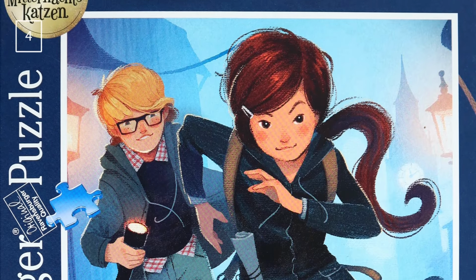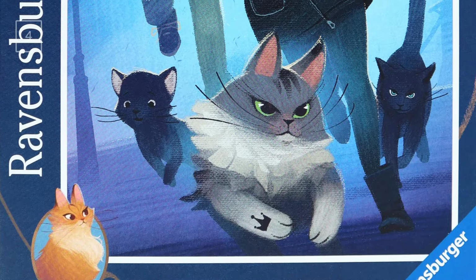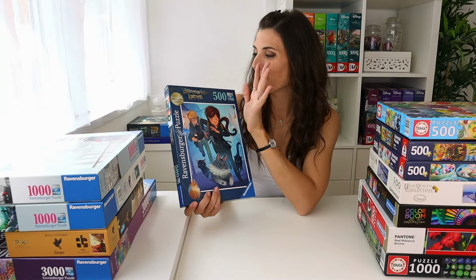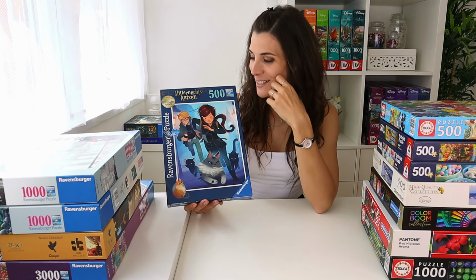We have another 500-piece puzzle by Ravensburger, and the title of this one is Looking for Queen. I have no idea what it says at the top because I don't speak German, but my friend got this puzzle in Austria, so it's also another puzzle that you cannot get in Slovenia. So many special puzzles in this puzzle haul, that's insane.